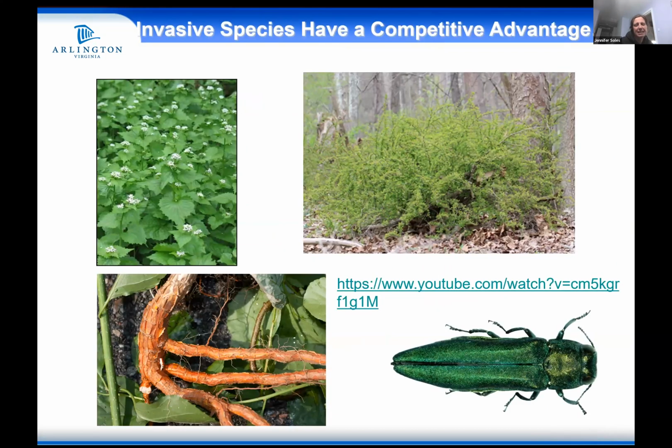Oh, that is Oriental bittersweet. So that's an invasive vine. I think I have a picture of it a few slides later, but not of the root in that slide. And so this is one that if you pull it out and the root is that orangey red color, you pulled the right thing. And if you pull it out and it's not that color, you pulled the wrong thing and you put it back in the ground and pat it down again real quick and hope no one noticed. But yeah, that's Oriental bittersweet. That's the root of that.